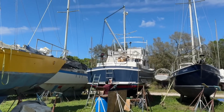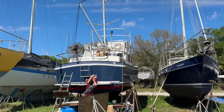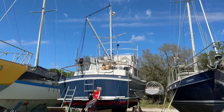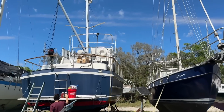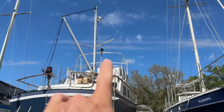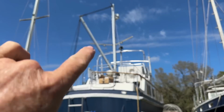This is a 40-foot Bristol. We picked it up, especially you budget-minded trawler guys. But he wants a nice solar system on it. So before we get it put in the water, we need to get our solar panels put on it, and we need to get our bimini top put on it. And we got a little adjustment to make to the boom right here.